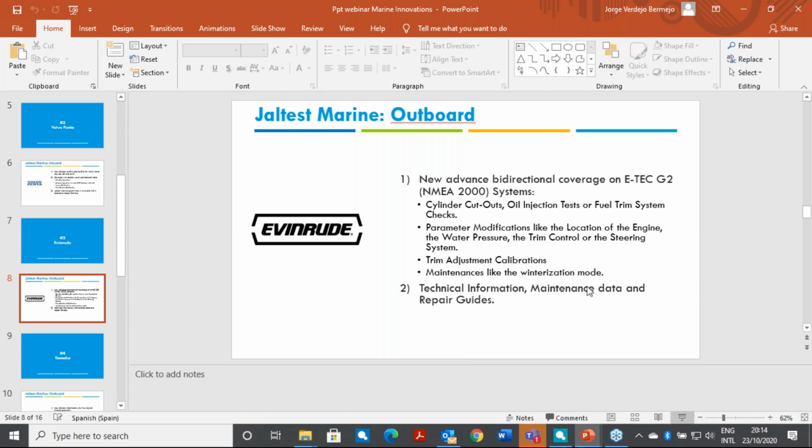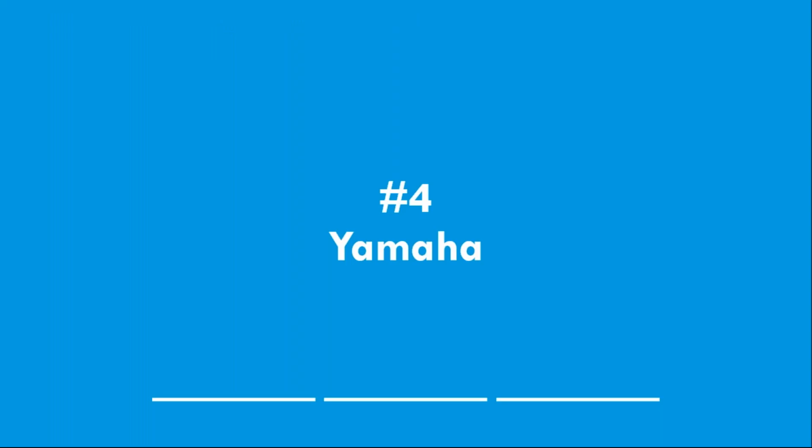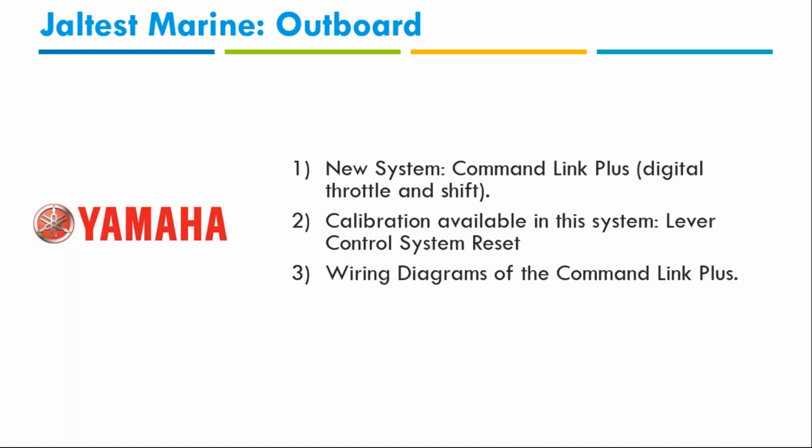Okay, here in Yamaha, I would like to highlight that these developments come directly from your request. Okay, many customers have demanded the integration in Jaltest Marine of this new system, that is the Command Link Plus. That is a Yamaha electronic module to control the levers. Well, this function is now available in Jaltest Marine. You can now perform this in your shops, and we are happy to let know all our customers that work with Yamaha that this system is in Jaltest, and they can now install this Command Link Plus in their Yamaha engines.